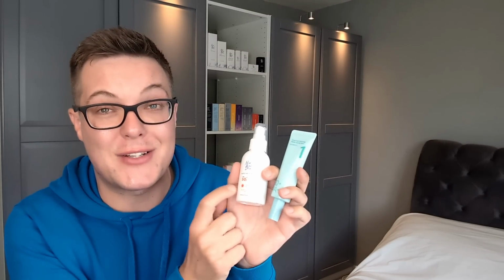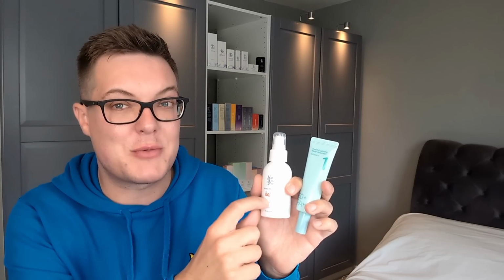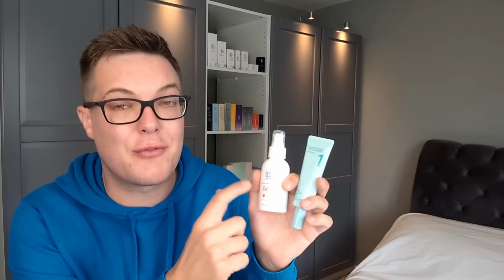The two that I use on rotation are these. This is the Mad About Skin Protect and Hydrate sunscreen. I worked so hard to create this. Honestly, one of the most moisturizing and hydrating sunscreens you will ever find, and yeah, giving you guaranteed SPF 50 plus protection and sky high UVA coverage too.